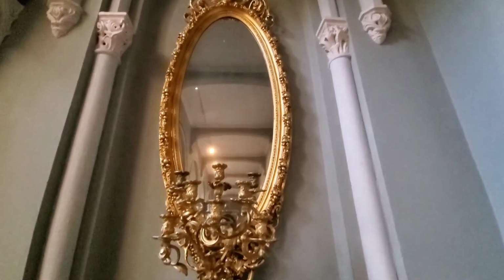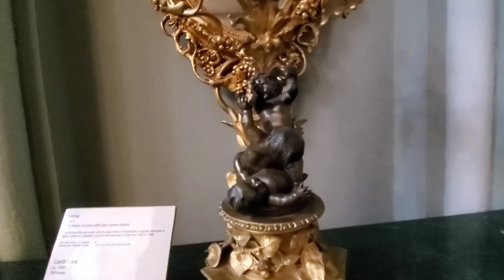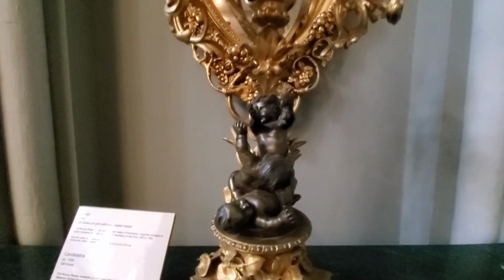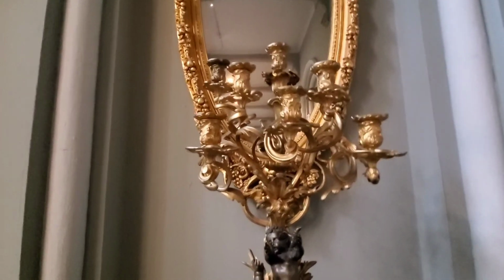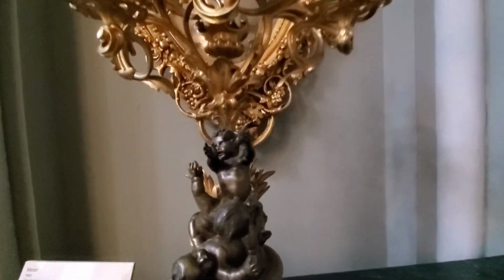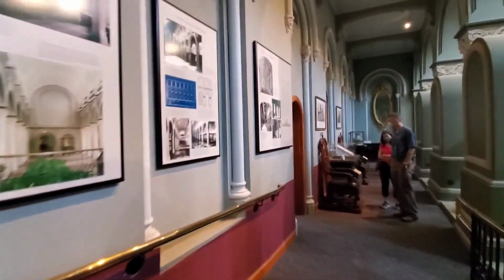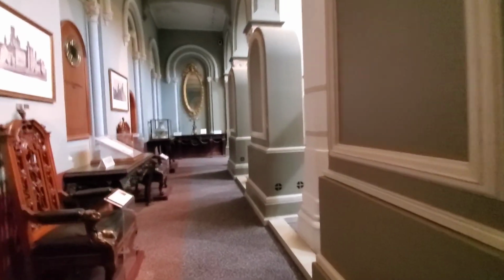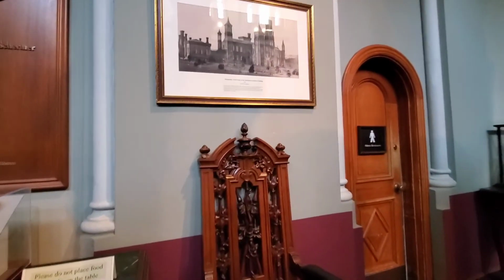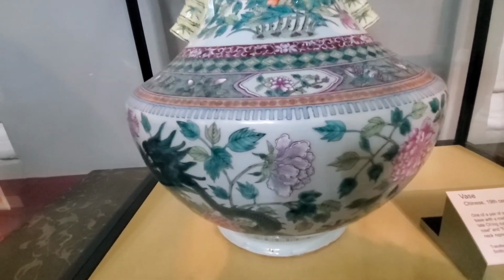This is the mirror. An 1860 mirror, with angels carved on the underside of the candle handle. This is another vase from China.